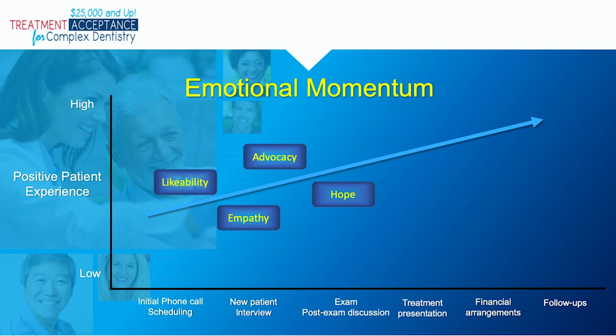Hello and welcome to our fifth video on $25,000 and up, treatment acceptance for complex dentistry. Many complex care patients have lost hope that dental care is possible for them. Restoring hope is the fourth step in building emotional momentum. Here's where hope resides on our emotional momentum illustration.